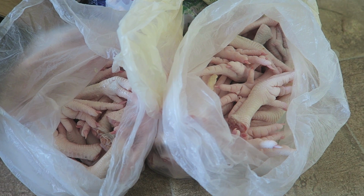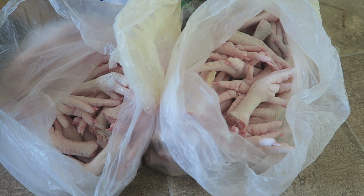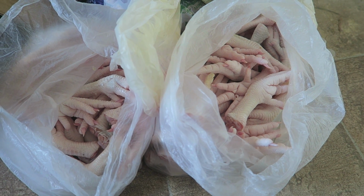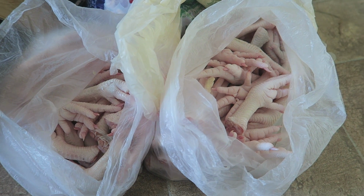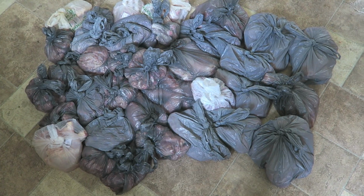When it's on special, it's about 80 cents a kilo, and I bought 3 kilos, so let's see how they go. Even if Dash doesn't like it or Kitana doesn't like it, I know Letty and Melina will eat it because they eat everything. So if they do like it, we might buy it more often as treats, and we'll see how it goes.